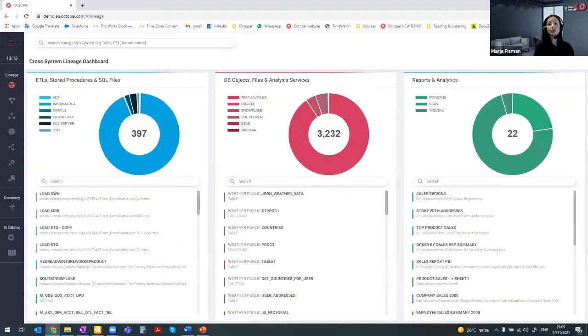So Octopai will search through the various BI systems to gather the metadata. And here, in one place, we can see where Octopai gathered the metadata from. So you can see that the metadata we collected is represented by different ETLs, stored procedures, database objects, files, and finally, reports. Now, back to our use case scenario.